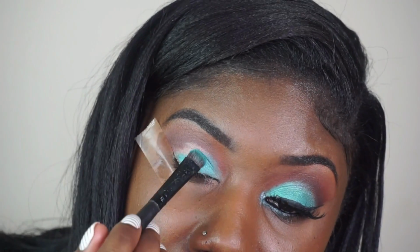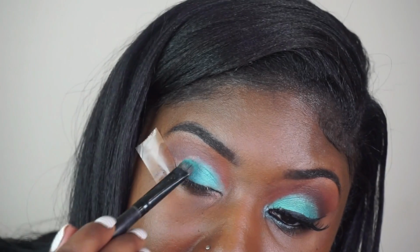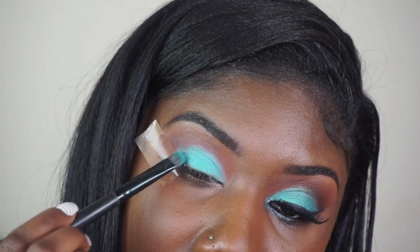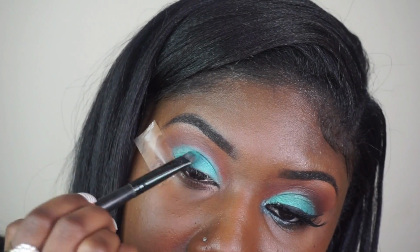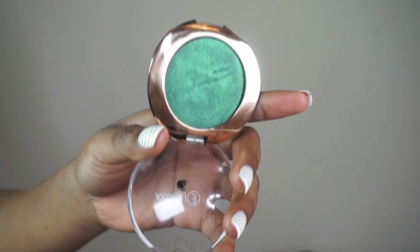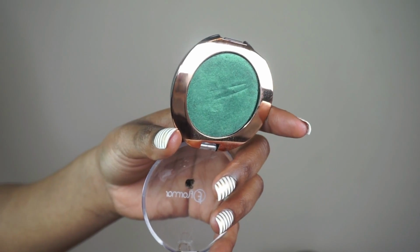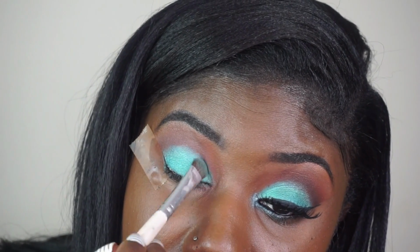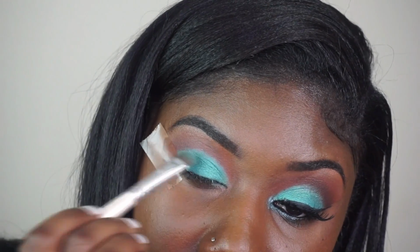This color is so beautiful, y'all. It's like a bluish turquoise teal green. I don't know exactly what the color is, but it's called Dark Emerald, but it doesn't really look like a dark emerald to me. But yeah, next up, on top of that, I'm going with Backpack Traveler, also by Flormar.